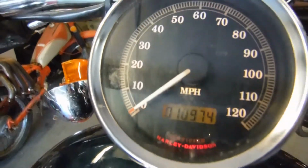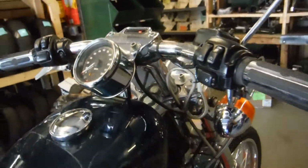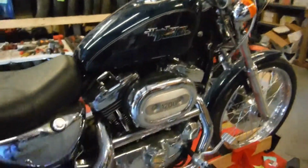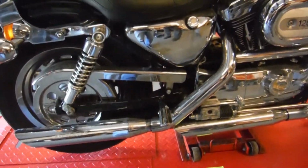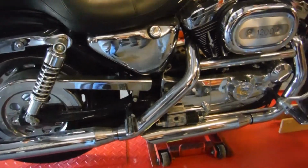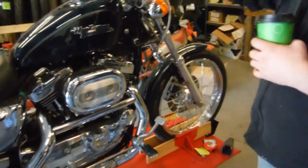Mileage on this bike is 10,974 miles, if you can see clearly. And we're about to start the bike up, see if we can't do a video of the bike moving off the ground. I'm going to try to shift it with my hand so that way we can show that the gears are all working. There you go, Adams.